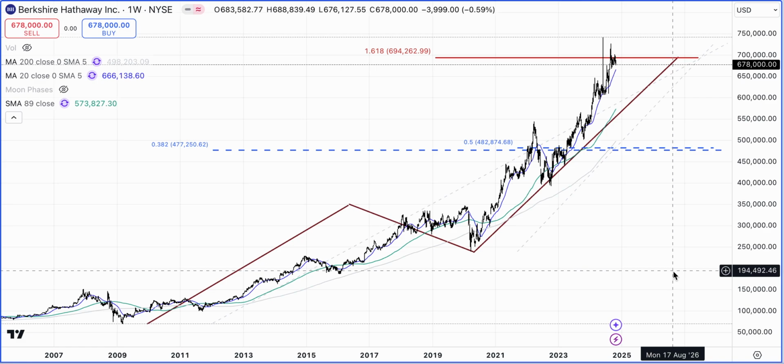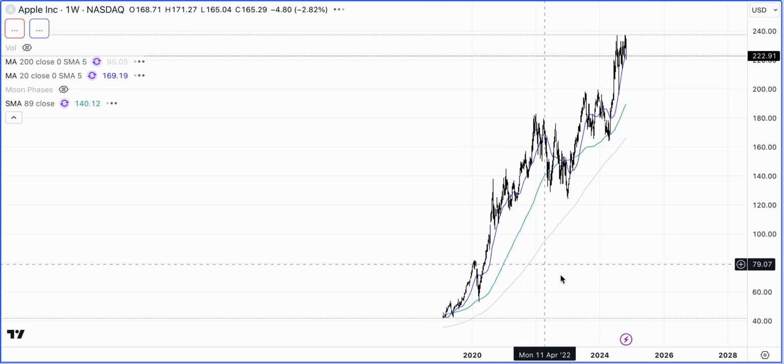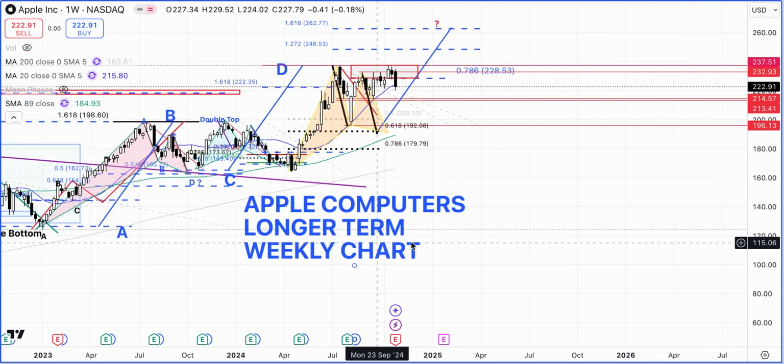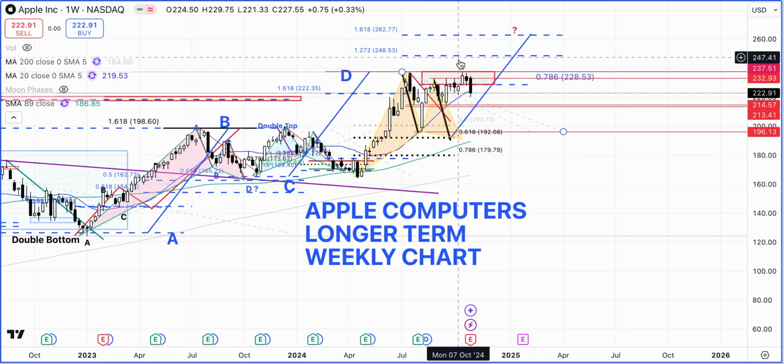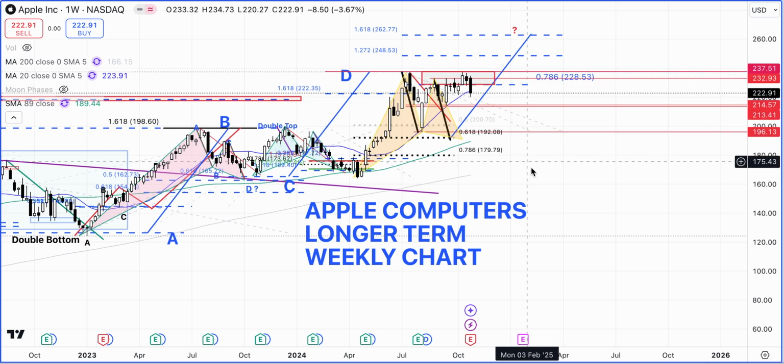Now there could be several reasons for it. The article on CNBC points to certain reasons, but it's only Warren Buffett who really understands the reasons behind it. But he is actually selling some of his major holdings, the biggest one being the stock Apple. Now if we just have a really quick look at the stock of Apple on the weekly chart, we can see that here it's just been in a trading range for a long time. Here we go, it's just not been going anywhere, just oscillating between 195 and about 237.